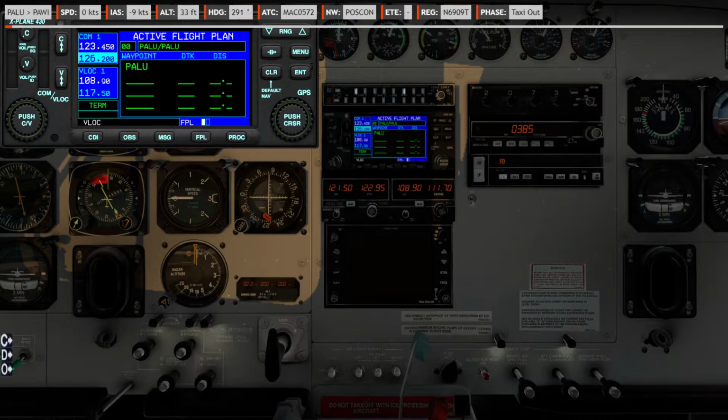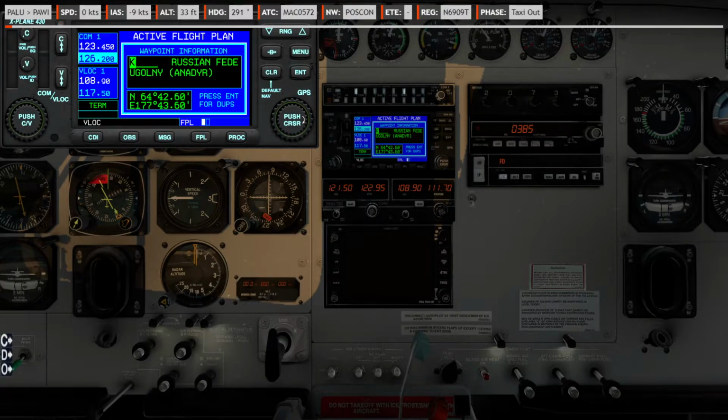What I'm going to put in here is LUR. First off, we gotta drop it down and then just enter it in. As you can see. Okay, so here I'll do this one.